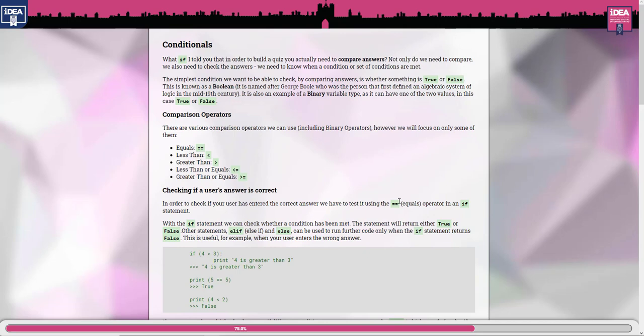Comparison operators. There are various comparison operators we can use, including binary operators. However, we will focus on only some of them. Equals: if you want something to equal something, for example, let's say we have a number 5 and a number 7, and we wanted 5 to equal 7. If it's not equal to 7, then we don't want it to run, or we don't want to do anything, okay?